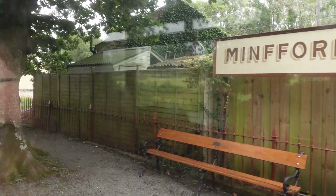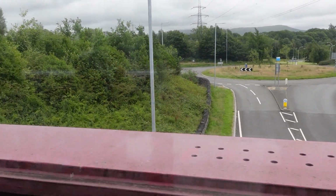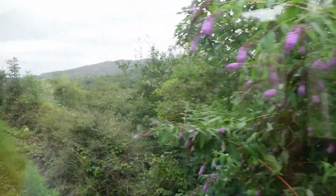So we are pulling into Minffordd. I'm assuming that is our first stop along this line. And we're off again. Let's keep moving. We've just gone through Penrhyn station, which apparently is also a request stop. So, yeah, they've even got request stops on here. It's very Welsh.